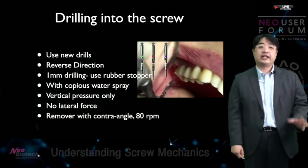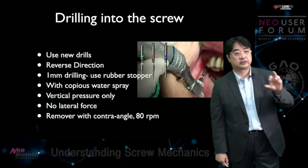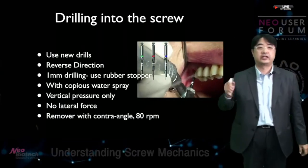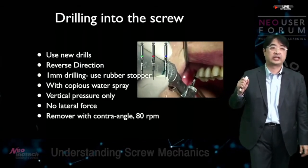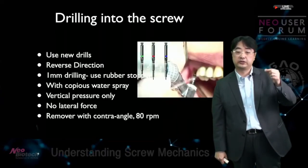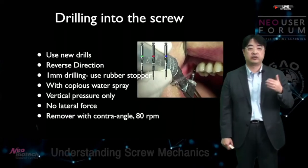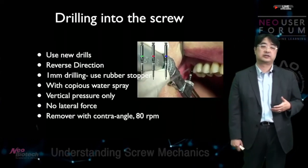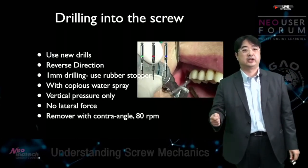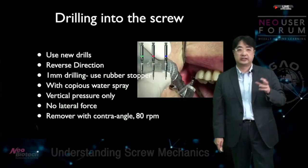Drilling into the screw, so you have to think about this protocol. Use new drills if possible, and reverse direction. Rotate anticlockwise, counterclockwise, with 1 millimeter of drilling, and use the lower stop to make the indentation. You have to use the instrument under copious water spray, and also give vertical pressure only, and remove it with the contra-angle handpiece.